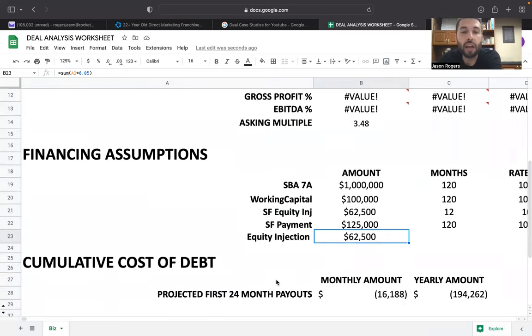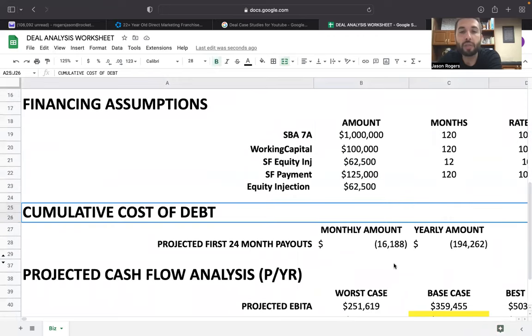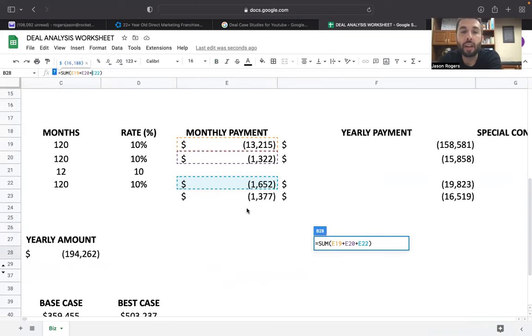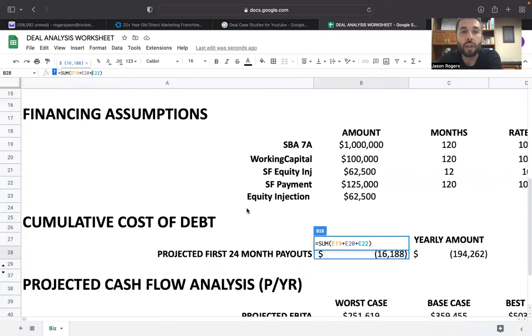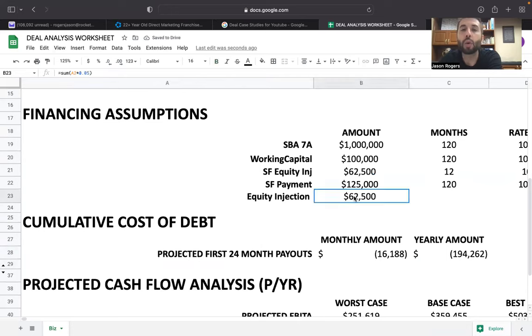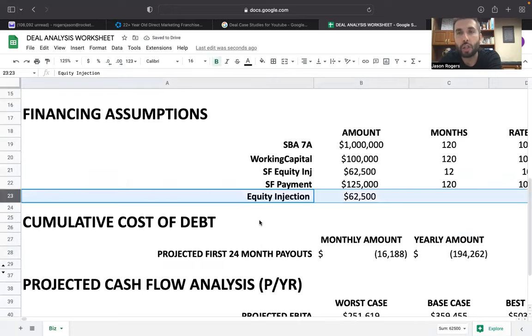And what I have next is your cumulative cost of debt. Super simple. All I'm doing is adding up all my debt obligations. And this needs to zero out because in theory, you're not making any required debt payment on your equity injection. In fact, you cannot, per SBA code, make guaranteed payments on the equity, because then it would be a debt instrument, and equity has to participate in the upside as opposed to being an obligation. Debt versus equity.